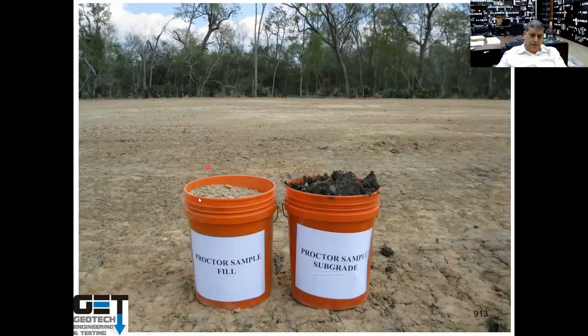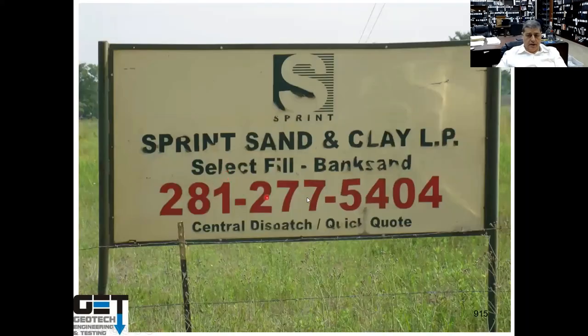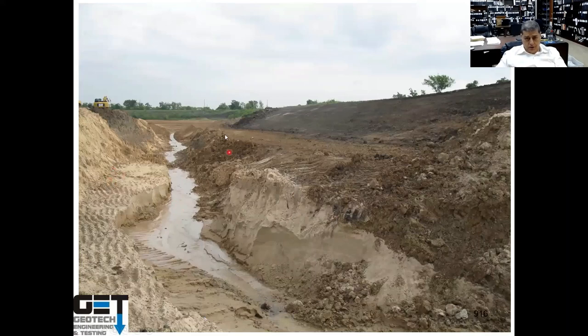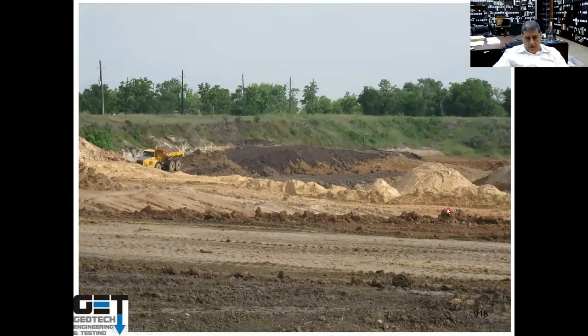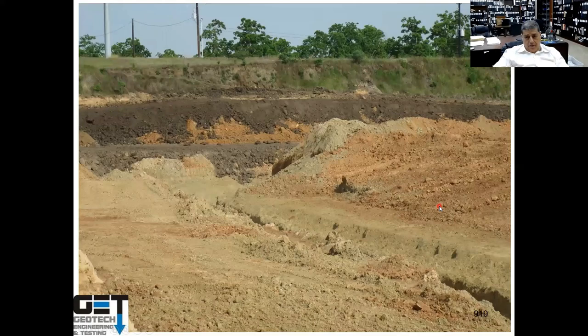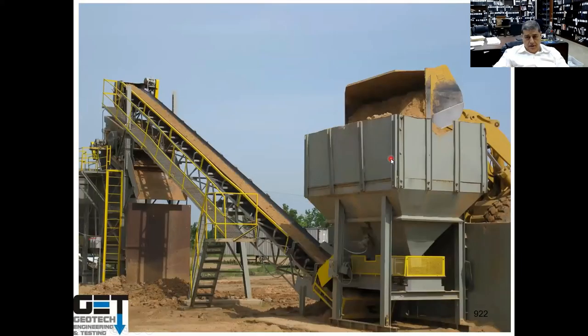You get a proctor sample of the fill and a proctor of the natural soils, 50 pounds each, and put them in buckets. It's a natural soil, and you get your fill basically from a pit. So this is a pit here. You've got sandy soils and you've got sandy clay. The soils in a pit are variable, so depending on where you get your material from a pit, it's very important to get a good soil. You get a backhoe, you get your material from the pit, which is a big hole in the ground. You put it in the back of the truck. This is sandy clay. And take it to the job site, where you put it in a hopper.